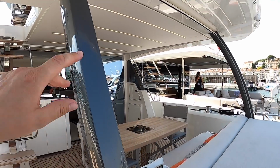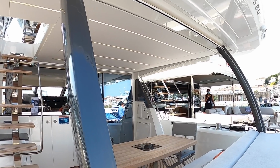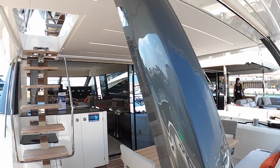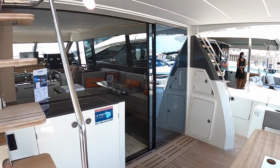Another nice touch actually is this, which is a screen which will roll down here, so you can have a bit of privacy in the cockpit if you want it. So what we're going to do, we're going to head inside first of all, but we will of course be doing the absolute full tour as ever.